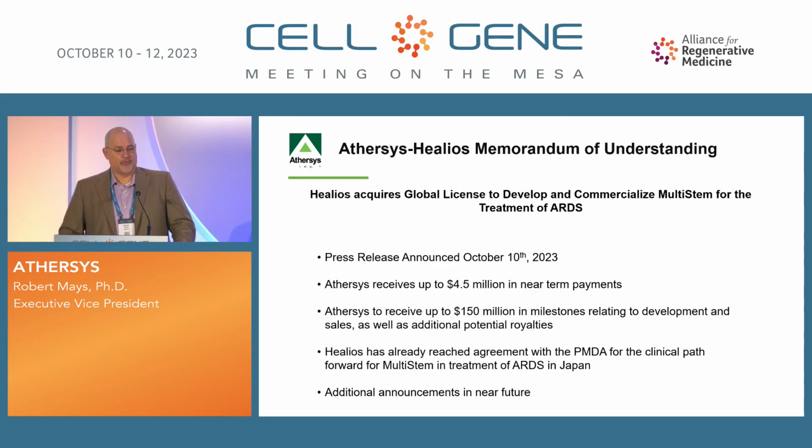So yesterday we announced, in a press release, that Helios had acquired the global license to develop and commercialize multi-stem for the treatment of ARDS. Some of the specifics in the press release: we get up to $4.5 million in near-term payments, and then some $150 million in milestones and additional potential royalties as development takes place. Helios has already reached an agreement with the PMDA for the clinical path forward, and as we finalize this agreement and more facts come to bear, we will make more announcements.